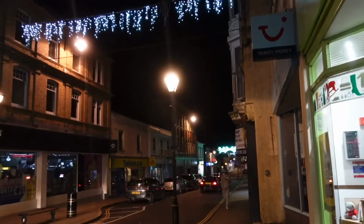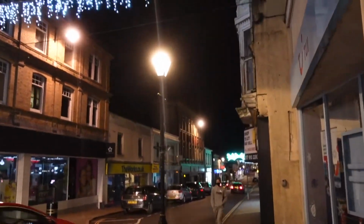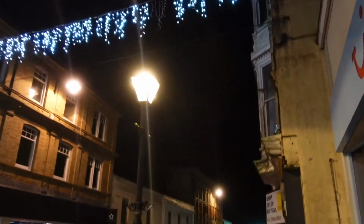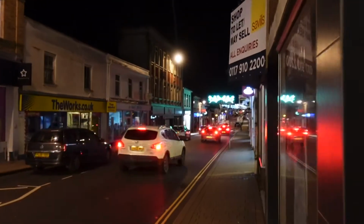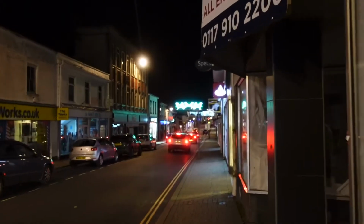So we're just carrying on down the main street now. I would say they're a little bit more sparse than Redruth. Redruth had more uniformed sort of lights going down its main street, and I think probably more of them. But Redruth's probably not as long. No. It's difficult, isn't it?